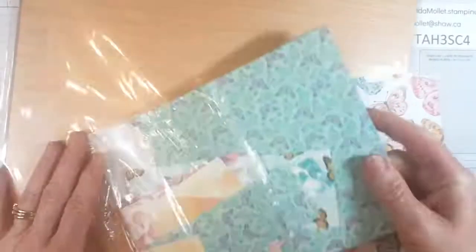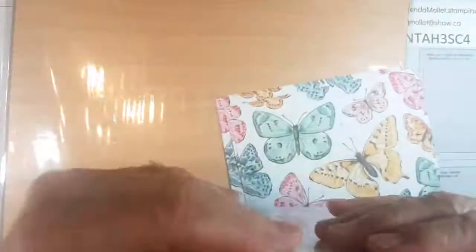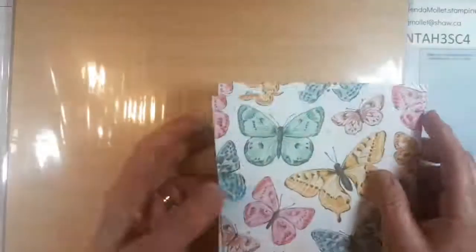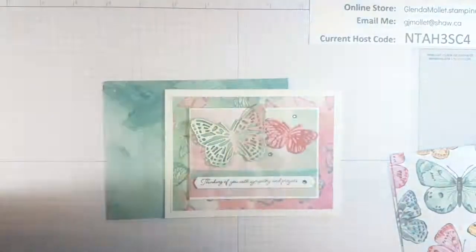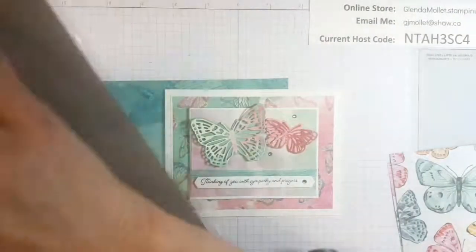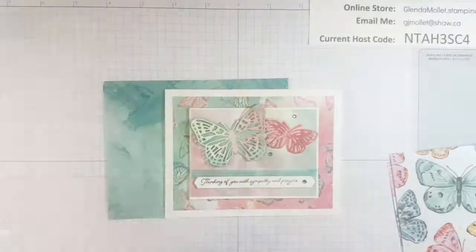How do you store your 6x6? Do you leave them in the package like this, or do you put it in a Ziploc, or how do you store yours? Okay, so these two things, the designer paper and the Natural Touches specialty paper, will not be available as of May the 4th. So you have to order them before May the 3rd. But there's no limits. You can order as many packages as you want.